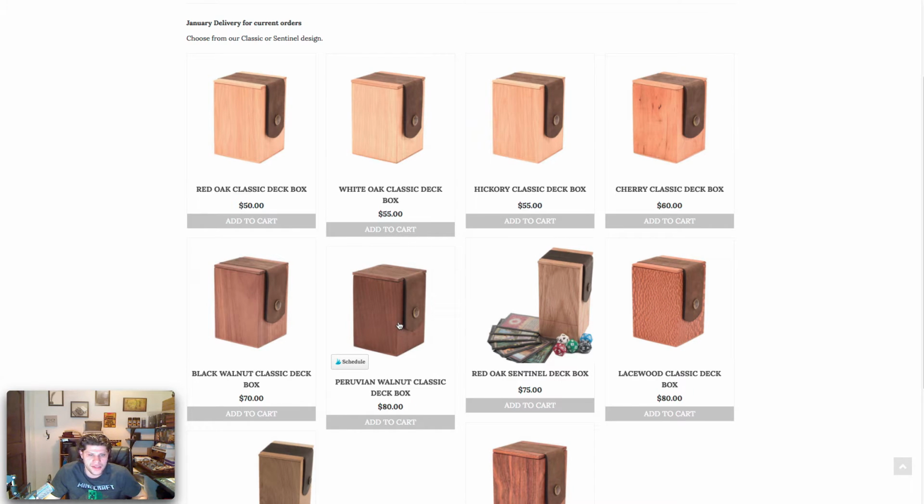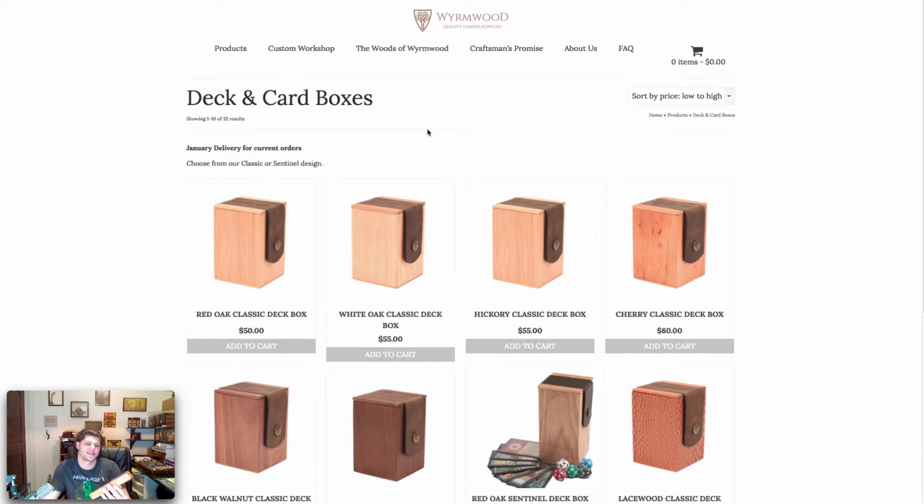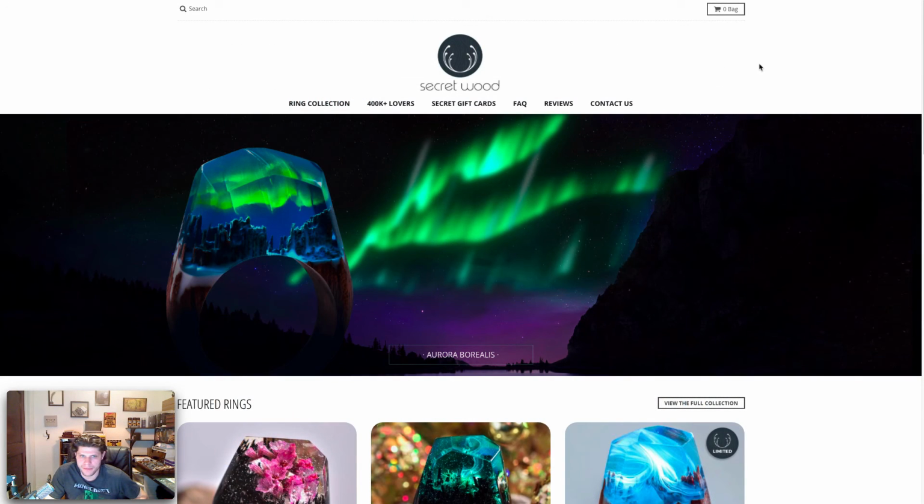Now, I haven't bought one of these, and I know that your deck thickness can be very dependent upon whether or not you're using sleeves or whether you're playing Commander, which is a 100 card deck, or Standard, which is a 60 card deck. But these are really pretty anyways. I love this company. I've used them in the past. I did not get a custom inscription on my box because I didn't want to spend all that money, but Wormwood is really fantastic. So if you're looking for a really nice gift for the nerd in your life, Wormwood is a fantastic company.